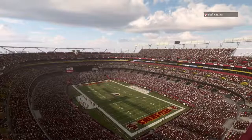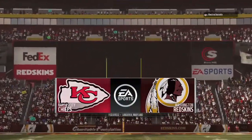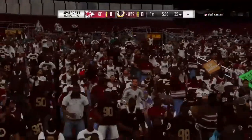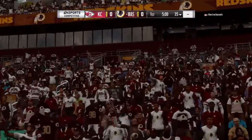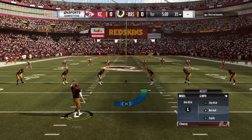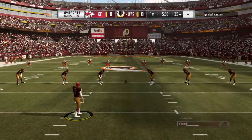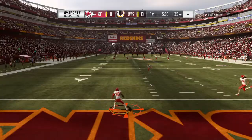EA Sports coverage of the NFL brings us to our nation's capital at FedEx Field in Landover, Maryland. Just as we were getting ready for air, both teams came out of their locker rooms, out of the tunnel, and this crowd is pumped up as their Redskins get set to match up with the Kansas City Chiefs. Dustin Hopkins has it on the tee, and here we go from our nation's capital.